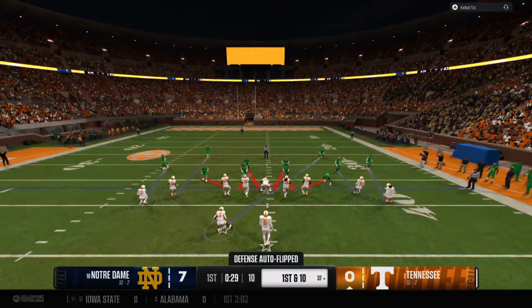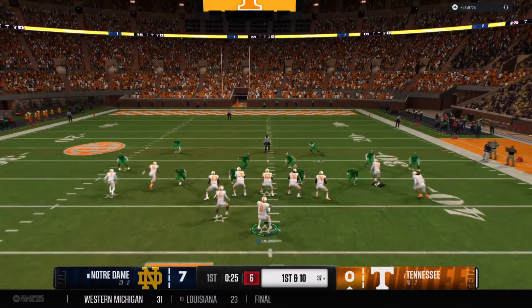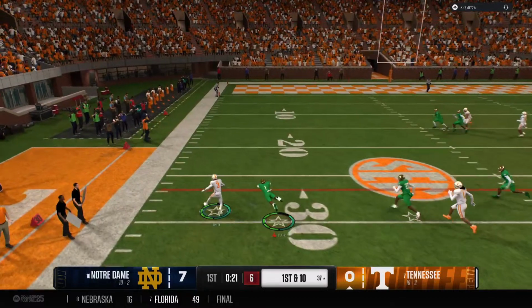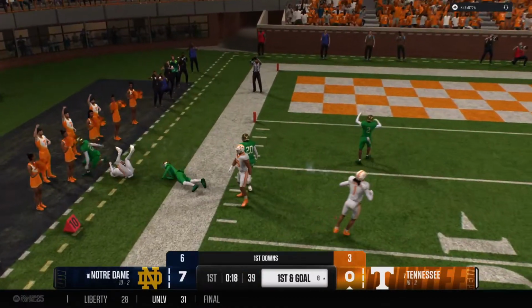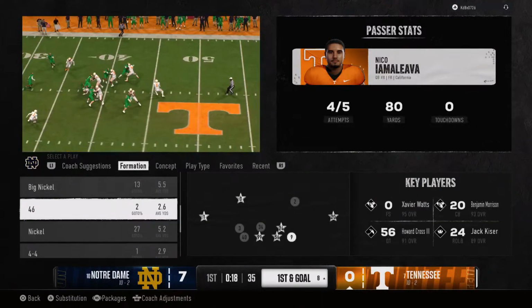Pass complete for a first down. The offense gets a fresh set of downs. Looking to pass. It's Ayamaleva. Catch made on the left side. Finding space at the 20. Poor set of bounds, but a nice gain there. And the offense will have a first and goal.